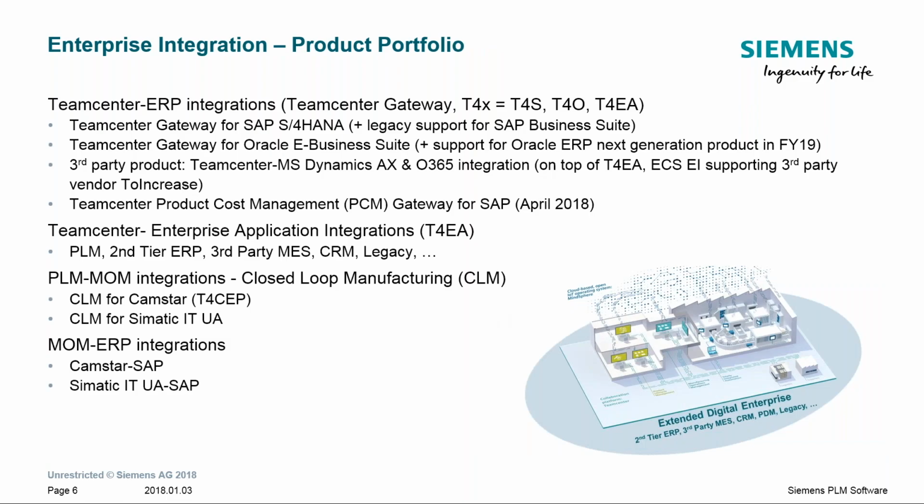Just a little bit about our product portfolio. We're talking a lot today about T4S, our gateway for SAP, but we have multiple other flavors of the gateway. We have T4O, which is our Oracle integration, and T4EA, which we use to integrate to every other enterprise platform that isn't SAP or Oracle. But we're leveraging the same framework for all of these integrations. The way we get the data out of Teamcenter is the same regardless of which one we use.